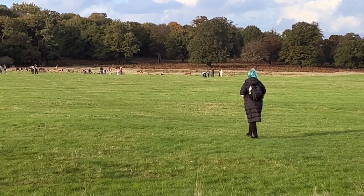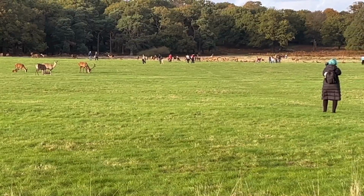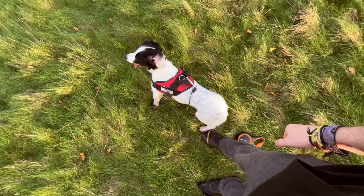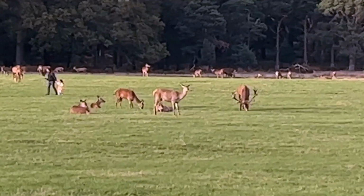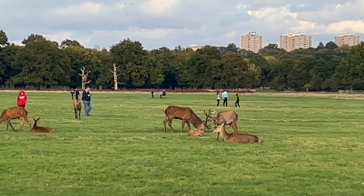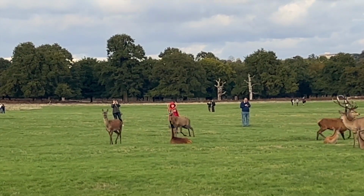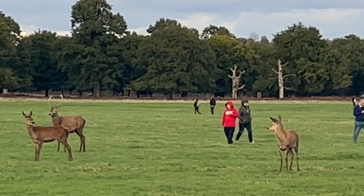Finally happy, she's found her deer. And there are a lot of people just milling around them. They don't seem at all phased. I can't get any closer because of this one. Not that she'd attack them, they're more likely to attack her. Stupid people as well, who are trying to scare the deer. Oh, watch this kid, look, in the red. Freak them out. You'd think their parent would stop him from doing it, but he's encouraging the kid.